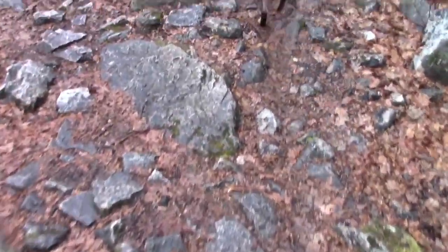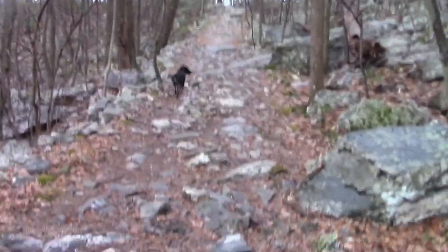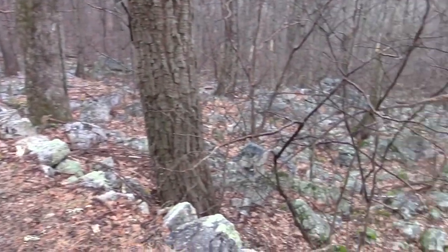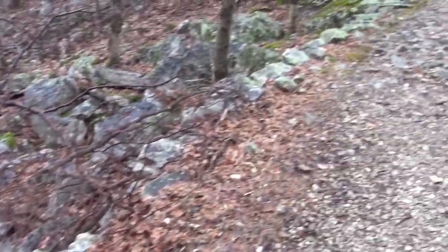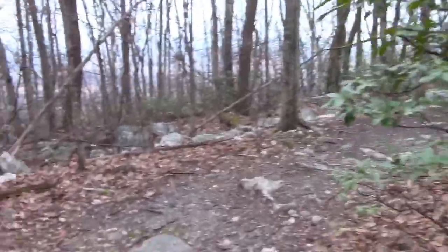It's already looking nice up here. Climbing up a little bit. Starting to rain quite a bit now, but still so far not that bad. Rocky Pennsylvania. All these rocks. It's pretty cool though. Ooh, almost fell. This is gonna be amazing. I can see it already.